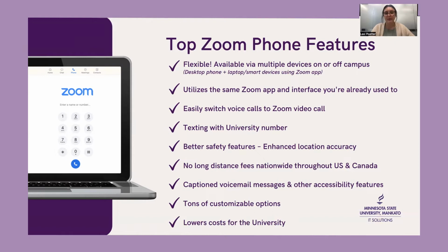There's also going to be better safety features with enhanced location accuracy. So what that means is when you call emergency services, 911, they'll be able to better locate you within the building that you're in with more accuracy so they can get to you quicker. It's really going to save a lot of cost for the university. There will be no long distance fees nationwide throughout the US and Canada, which is great. And then there's lots of customizable options, including captioned voicemail messages and other accessibility features as well.